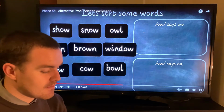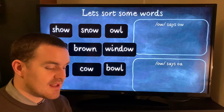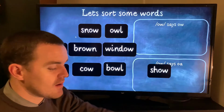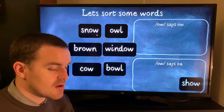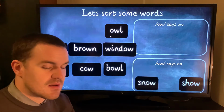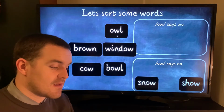We're going to sort them as to whether the OW is saying ow or whether the OW is saying O. Okay, let's see. First word is show. Show. O. It's making an O sound. Okay. Hopefully you got that one right. Snow. The OW is also making the O sound. The next word is owl. The OW is making the owl sound.